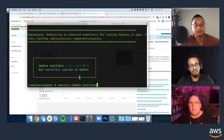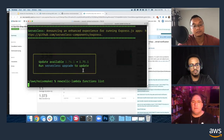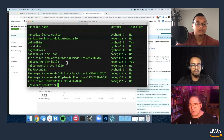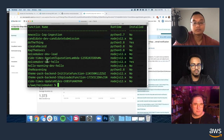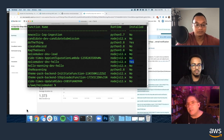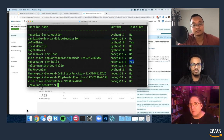The New Relic CLI can see your functions here, and this is just information that it's getting from CloudWatch. I already instrumented this. Let's pretend that this says no here, but anyway, it gets back a list of the functions that you have running. To instrument them, we don't have to edit the code because we can use the magic of Lambda layers.